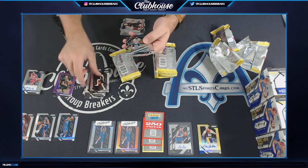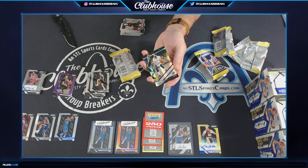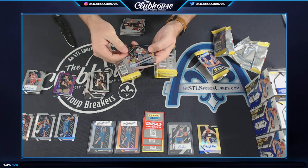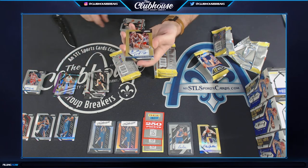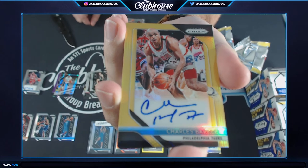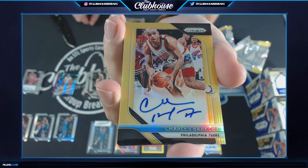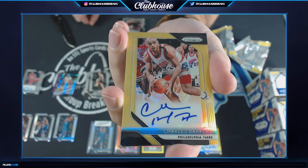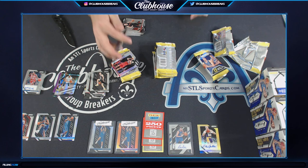We got another gold here. Oh, another big one. Yo, Tim. Oh my gosh. This case is stupid. Charles Barkley gold auto to 10 for the 76ers. Hard signed. Oh my God. This case. I'll put that Abdul-Jabbar one now.